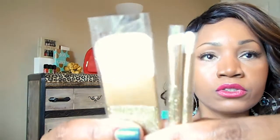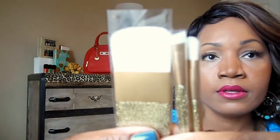And these little brushes are really cute. They have a glittery base to them. They're nice. I just wish that they were a little bit bigger. I mean, this blush or bronzer brush it's okay, but these 2 little things, I guess they'll be cute to travel though. There are 20 eyeshadows.